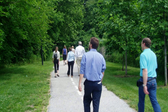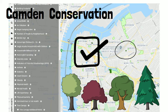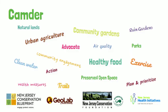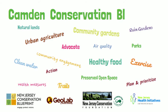This is just one story to show how Camden Conservation Blueprint can aid in the planning and prioritising of projects that inspire beneficial environmental and public health change. More great work is yet to come.